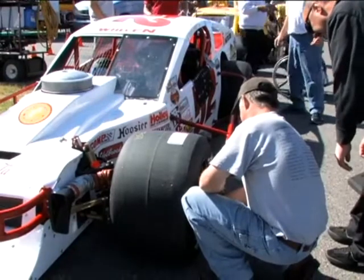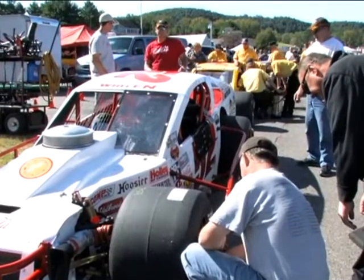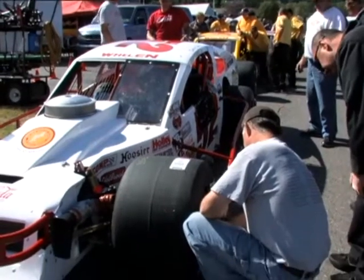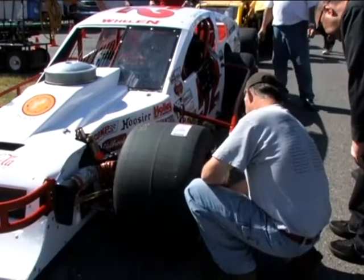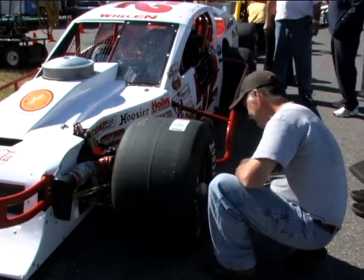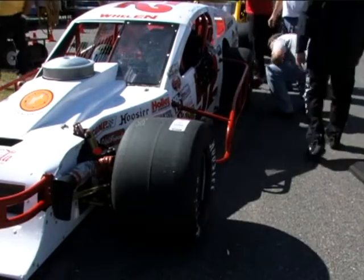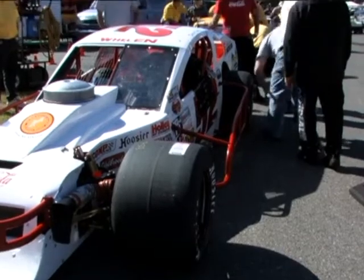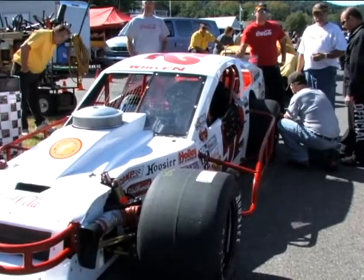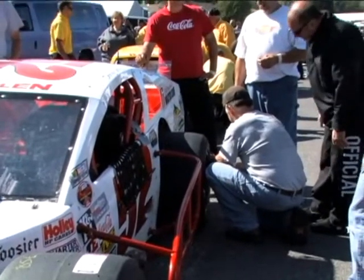As we near the conclusion of the show this week, we're going to show you a car going through the tech inspection, which involves 3 or 4 different stations, and I was pretty surprised at how closely this is watched by the NASCAR officials. To go through this every race day has got to be an interesting affair. But all in all, it was just a great day here at Lime Rock with the Modified Tour as they get ready for their race tomorrow.